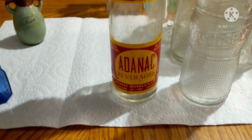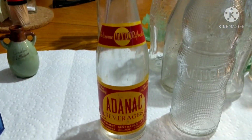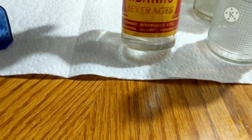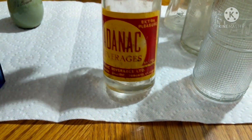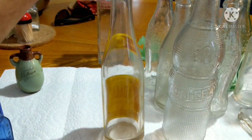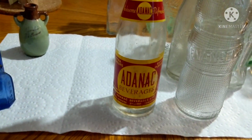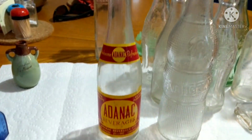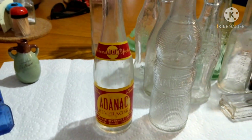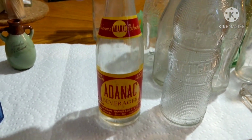This one's sharp. I couldn't really get any sharper than this. Agnac Beverages, and I'm pretty sure this is Toronto. Yeah, it's Toronto, Ontario. And it's in great shape. No case wear or anything on this one. A lot of people don't know Agnac Beverages is Canada, spelled the other way.